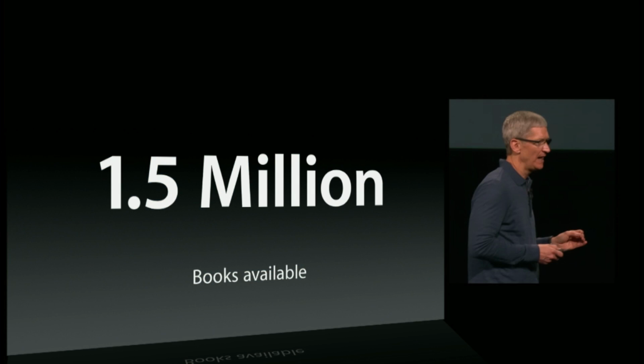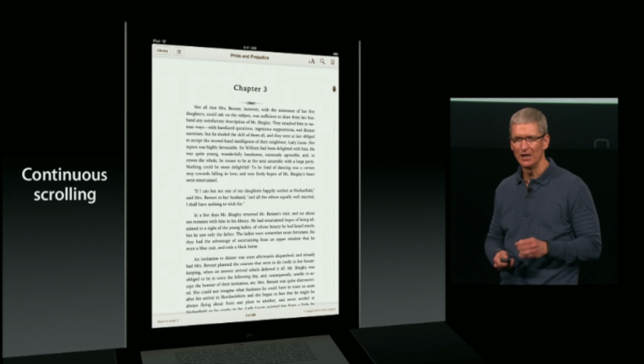Apple started off the conference a little bit boring, sharing some numbers like they usually do, and announcing the update of their iBooks application, just giving you more freedom, basically, with some new themes to help improve reading, as well as scrolling. You're going to be able to scroll up and down rather than side to side, kind of like one ongoing page, so it'll be easier, like scrolling through a web page instead of flipping the pages every time you want to get to more content.